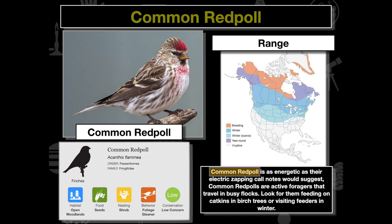Alright, so the next bird that we're going to go through and look at is the common redpoll. Now, the common redpoll is as energetic as their electric zapping call notes would suggest. Common redpolls are active foragers that travel in busy flocks. Look for them feeding on catkins and birch trees or visiting feeders in the winter.